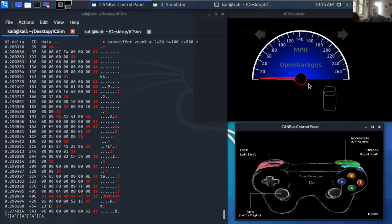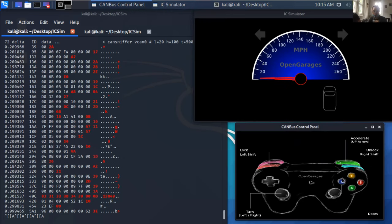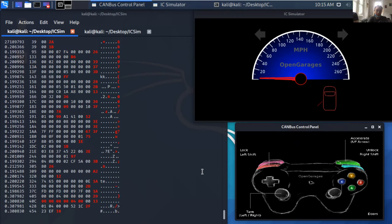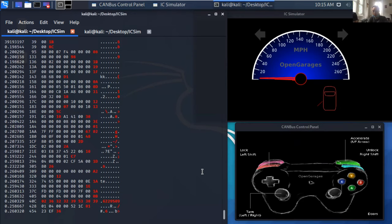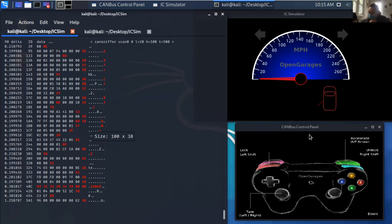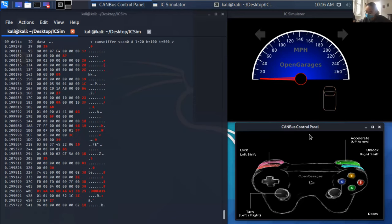Door open and door lock. Okay, so I'm going to open up some of the doors, and we'll see if any of the bytes change. You may see that something happened with the CAN sniffer itself. So I'm going to make it a bit smaller so that you can see all the CAN IDs. And I'm going to shut the door. I'm just going to keep opening and shutting this door periodically.